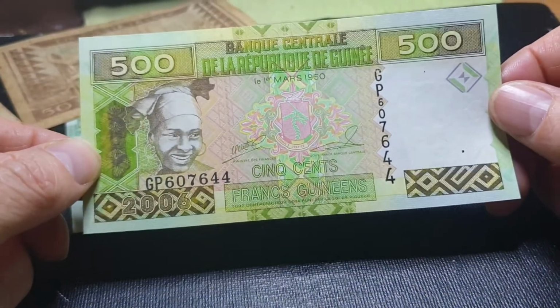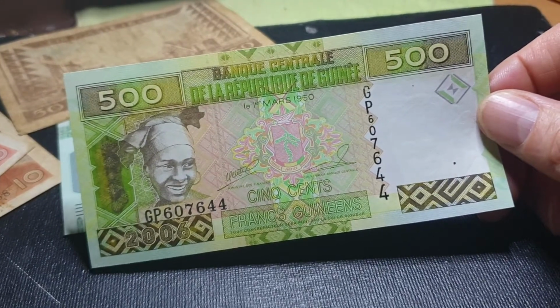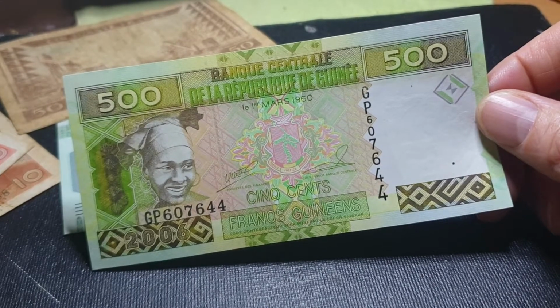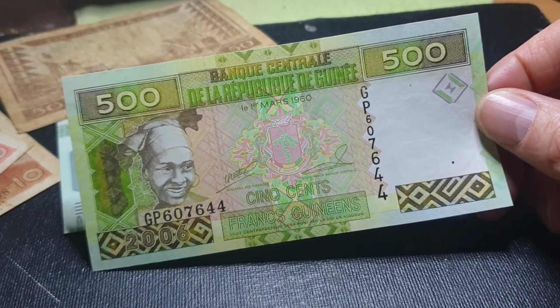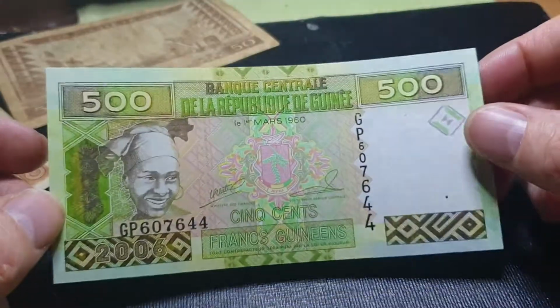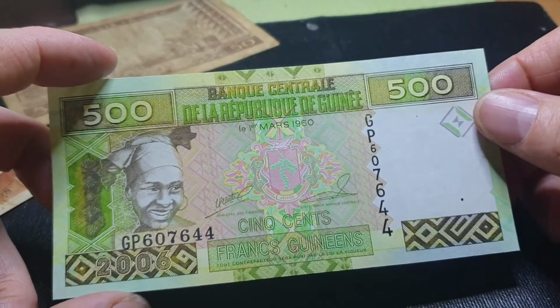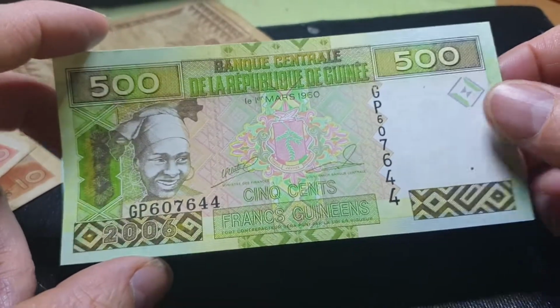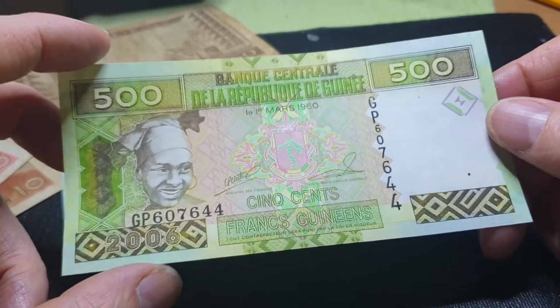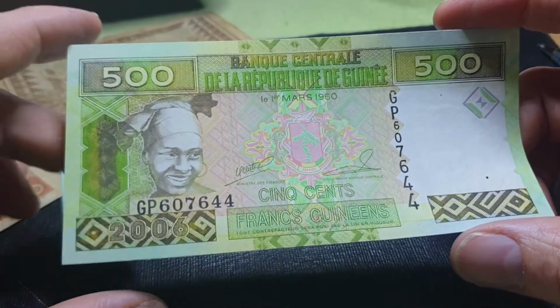Then in 1985, they actually issued the new franc, but this one's from 2006. This banknote was replaced by a newer version in 2018. Still got the same green color, and this is the second smallest banknote in circulation. The smallest is 100 francs, and with an exchange rate of about 8,000 francs to $1, this is roughly equivalent to 5 cents. And we have a woman.